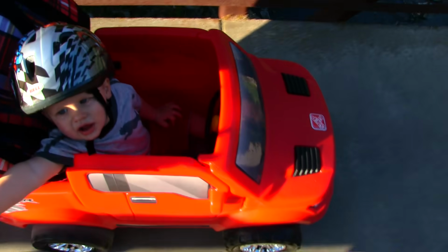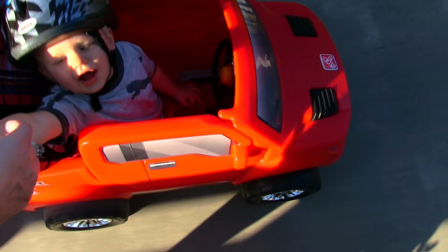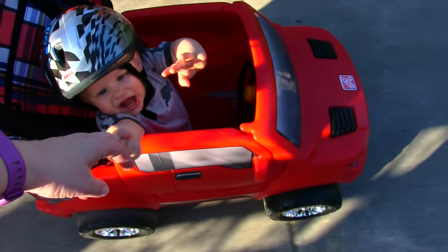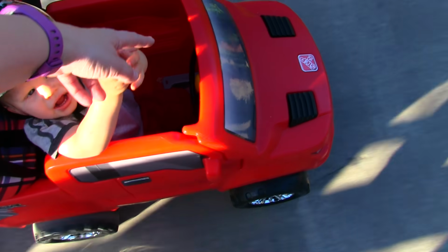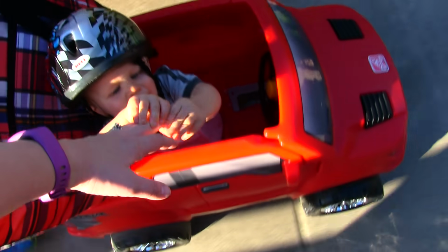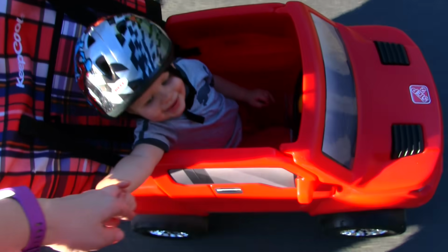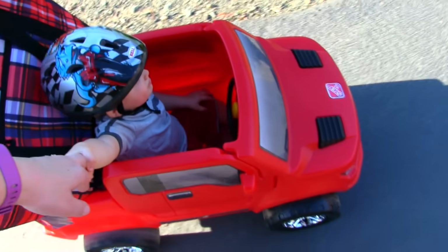Are we tickling each other? You want to hold hands? Oh, that's so nice. Two hands? Two? There we go. Yeah, we can hold one hand. This works, doesn't it?